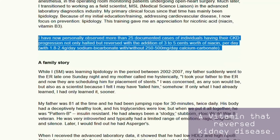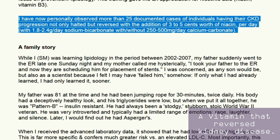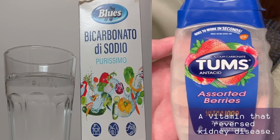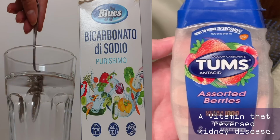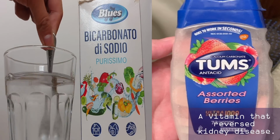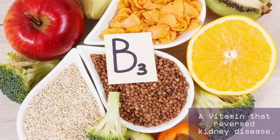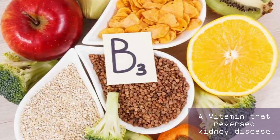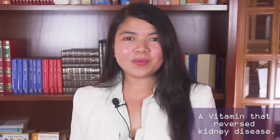But keep in mind that high-dose niacin is not an approved treatment for CKD stage 4, okay? So while both sodium bicarbonate and calcium carbonate are frequently used and effective, this vitamin in the dose the author of this paper prescribed his father is something new, still relatively untested. So watch the video until the end and consult your doctor before even thinking about increasing your daily dose of vitamin B3, alright?